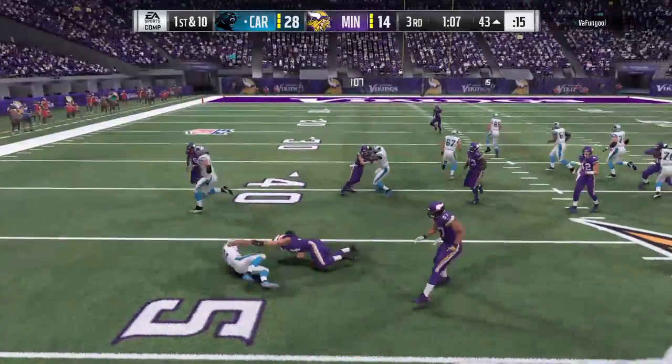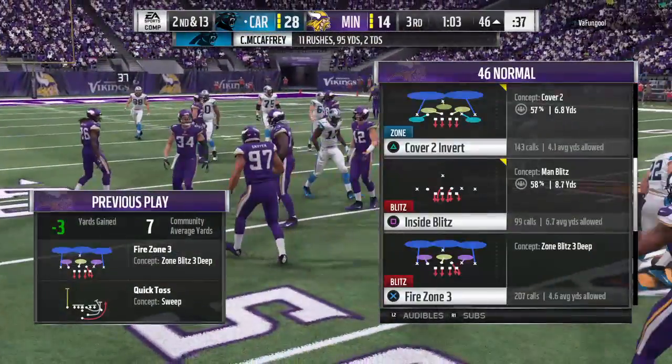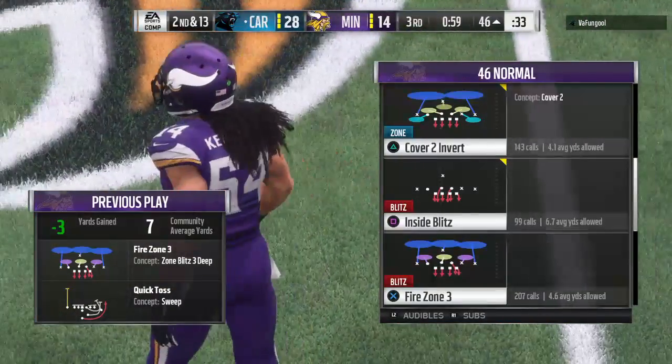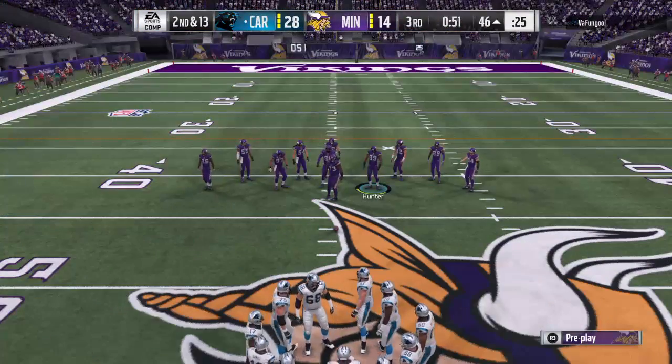Now a toss. This is McCaffrey. And this one goes nowhere. Losing yardage on the play back at the 46. That'll set them back with a loss of 3 on the play. And that'll make this a 2nd and 13.